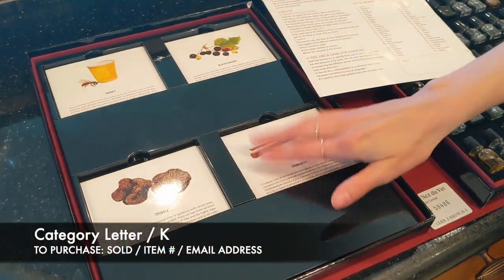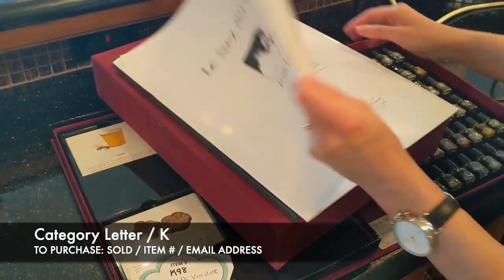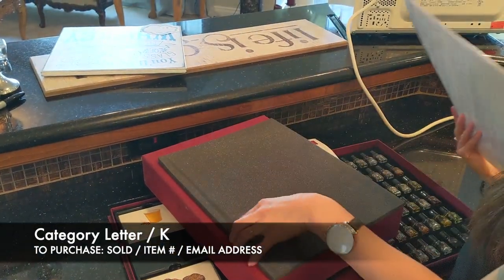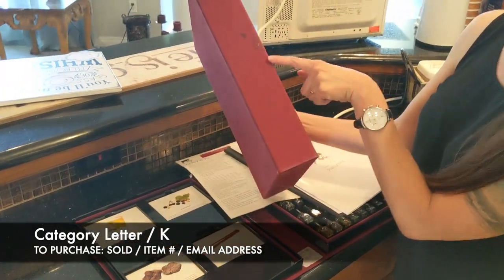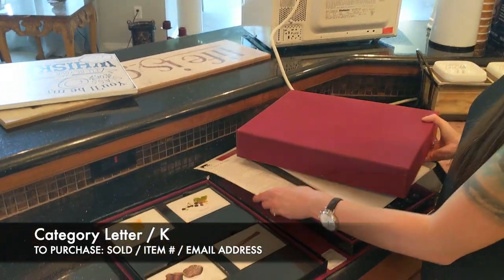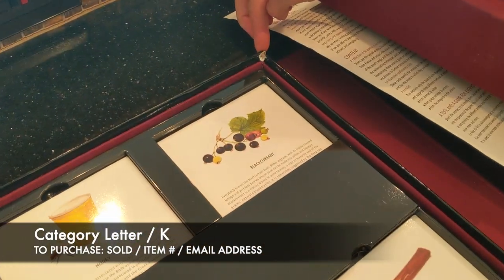Comes with the cards to talk about the different aromas. Comes with the book that talks about the kit in general. Again, another list here, and then the foam insert. The box itself, I will show you, does have a little bit of staining on the edge there, but otherwise, no rips or tears. The only damage to the whole thing is going to be right here in this corner, and that's on the interior.